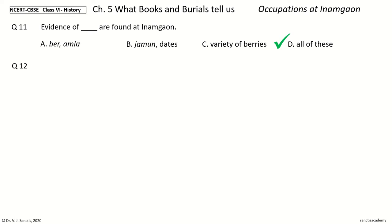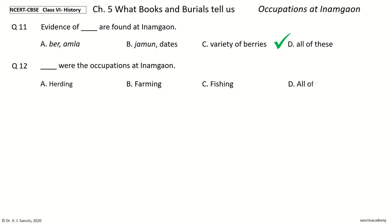Question 12, last question. Dash were the occupations at Inamgaon. The options are herding, farming, fishing, all of these. Your time to choose. And the answer is all of these. So, herding, farming and fishing were the occupations at Inamgaon.